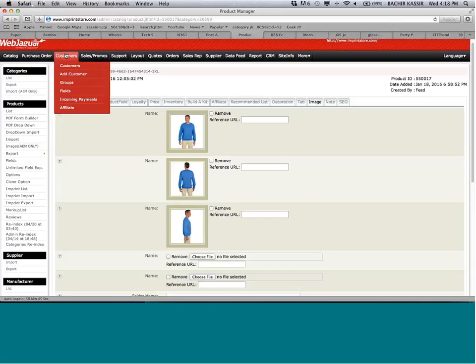We have purchase orders. Our system has very powerful order management tools. For example, you could use WebJaguar to place orders coming from phone, fax, email, or a call center and so on. You could place orders via the sales rep tool.